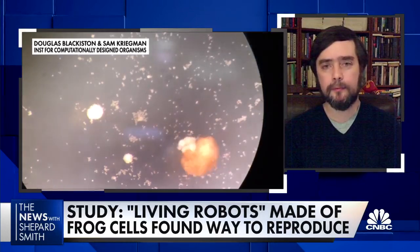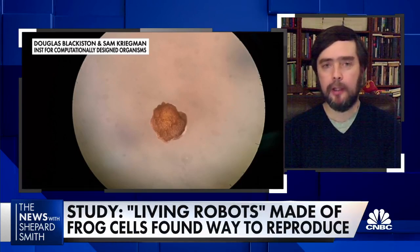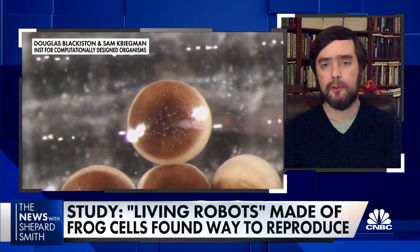Just incredible. The co-author of this study with you said that these cells can be used as sort of building blocks, like a Lego. What can be built? All kinds of things. There are two basic areas of impact of this technology. One is that as we get better at telling these cells what they should be building, we can make useful synthetic machines. So they might be doing useful things in the body. They might be cleaning out the environment for exploration, all sorts of uses like that.